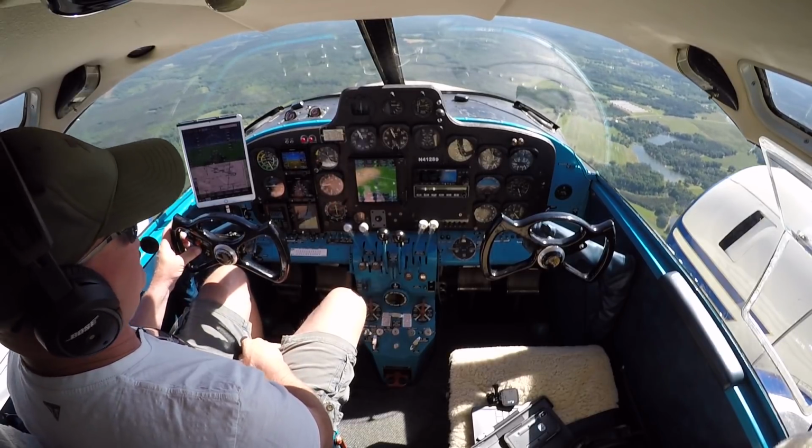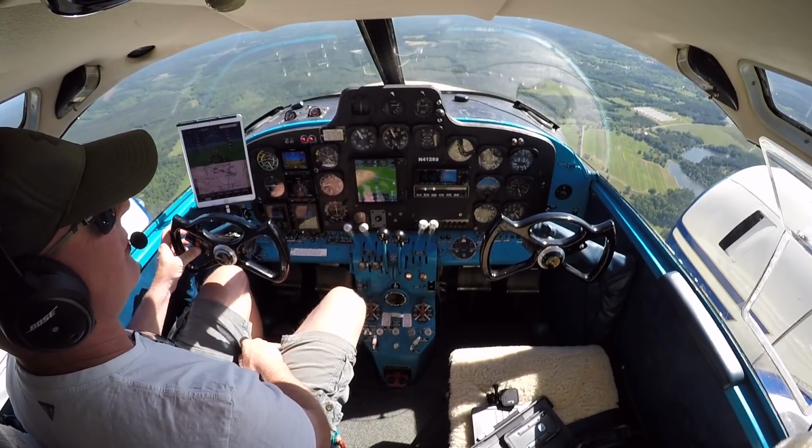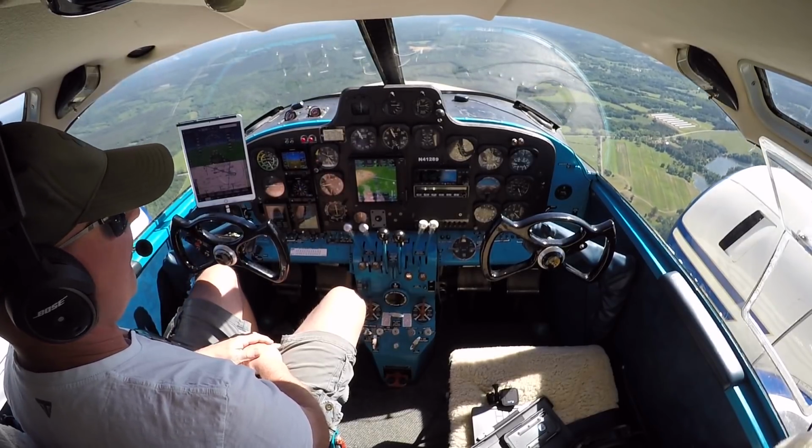And Thomaston traffic, Twin Beach is Sinfo outbound for the procedure turn for the RNAV 30 Thomaston.